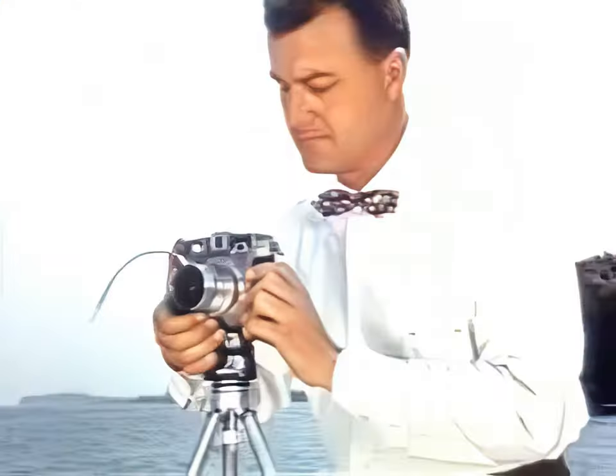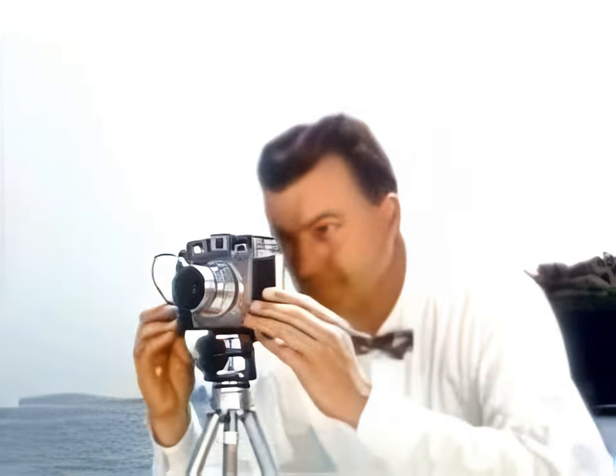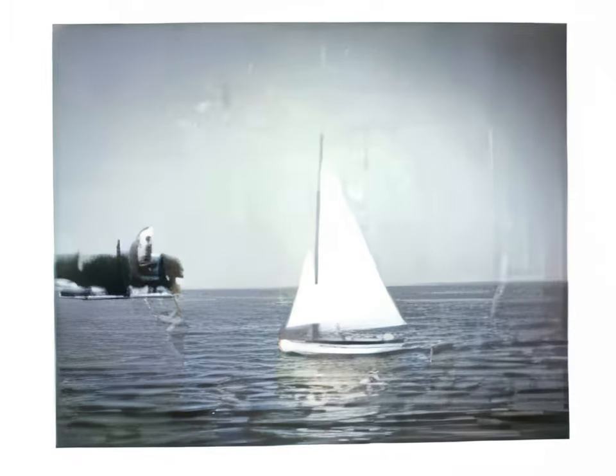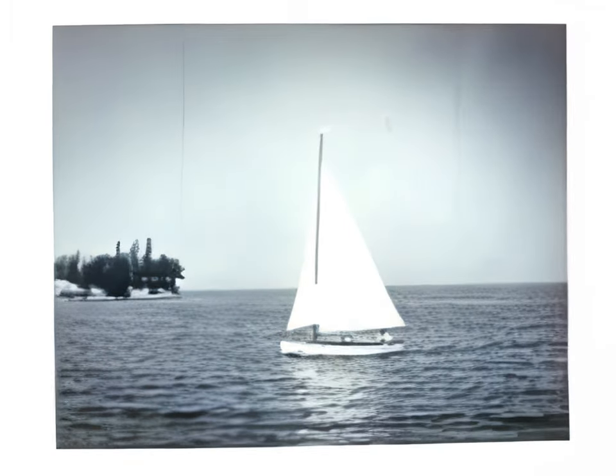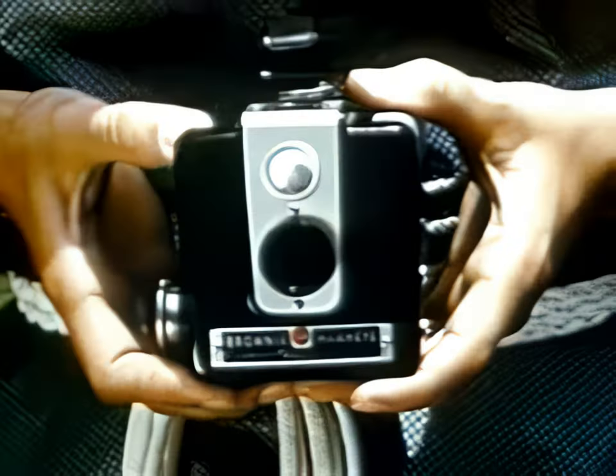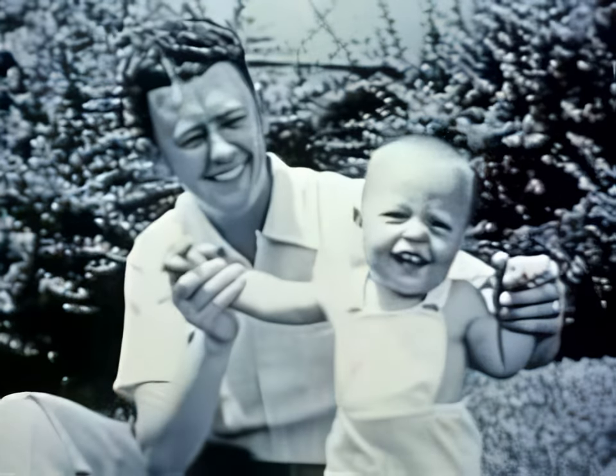A lens means different things to different people. To the serious photographer, it can mean the satisfaction of accomplishment. A picture is created which otherwise perhaps could not exist. To many other people who little realize it, a lens means good snapshots. Pictures like this that they'll always treasure.